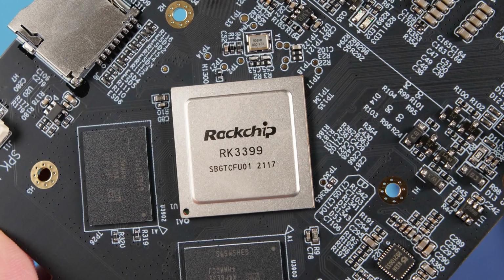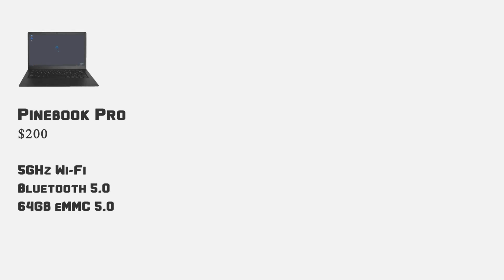Currently, there are no other RK3399 handhelds on the market, but there are other mobile devices and SBCs using this processor that we can examine to get some pricing information on this set of hardware. The first product is the Pinebook Pro laptop that went on sale in 2019 for around $200. It shares almost all of the specs of the RG552, with the difference being that it has 5 GHz Wi-Fi, Bluetooth 5.0, and eMMC 5.0 storage.